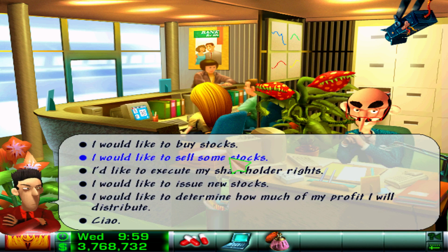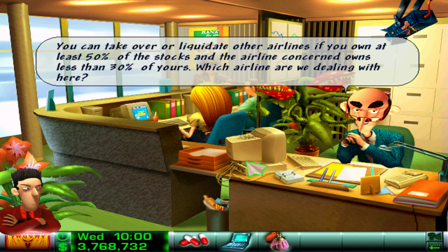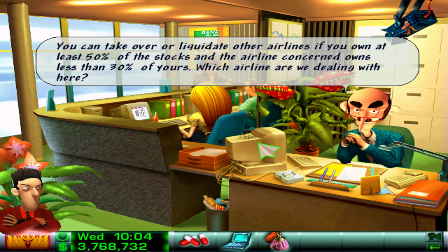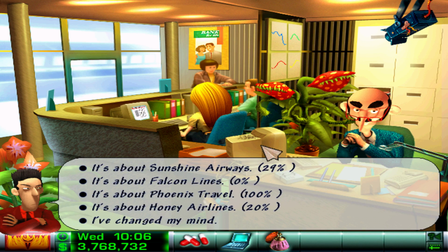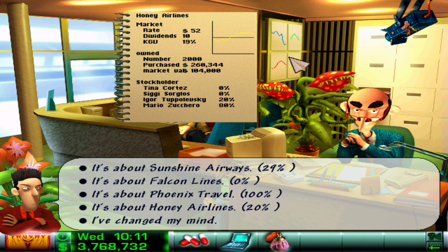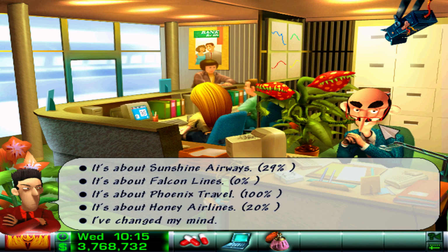What can I do? What are my shareholder rights? Okay. That's interesting actually. So I need 50%, and as long as they don't own 30% in mine, so I own 29% in theirs. Your stake is too small, you need at least, yeah, I want more though. Right, we can start to go down the line of something else actually. I mean, we can buy into this as well. How much? Their shares would be quite a lot.